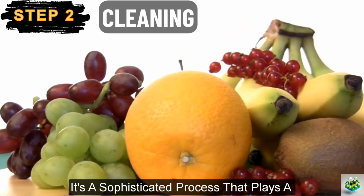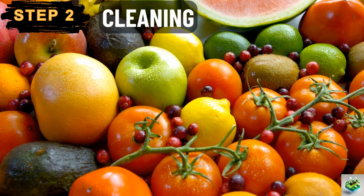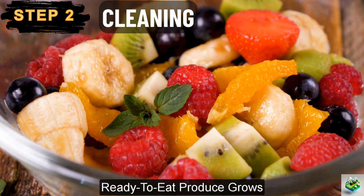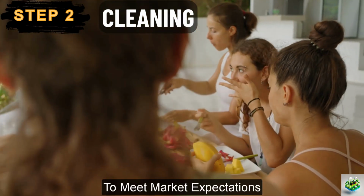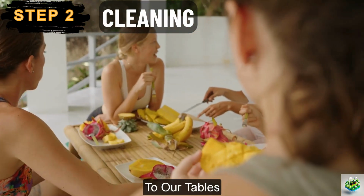Cleaning is not just about removing visible dirt. It's a sophisticated process that plays a vital role in food safety, extending shelf life, and enhancing the appeal of fresh produce. As consumer demand for clean, ready-to-eat produce grows, these advanced cleaning technologies are essential for farmers and distributors to meet market expectations, delivering the best possible products to our tables.